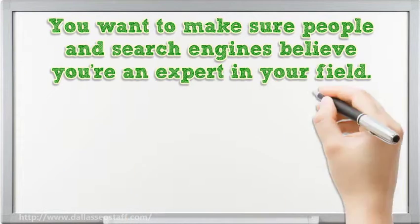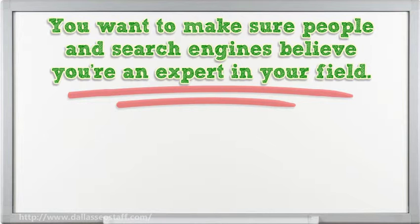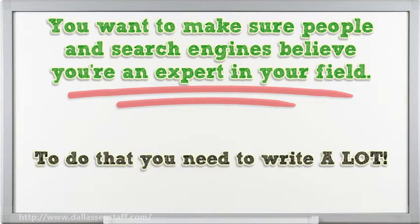You want to make sure people in search engines believe you're an expert in your field. To do that, you need to write a lot.